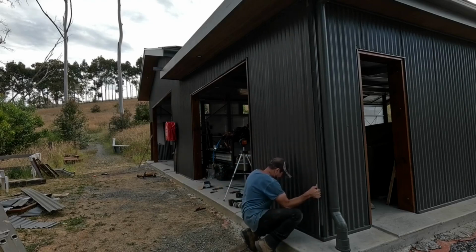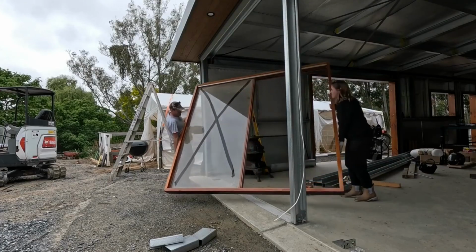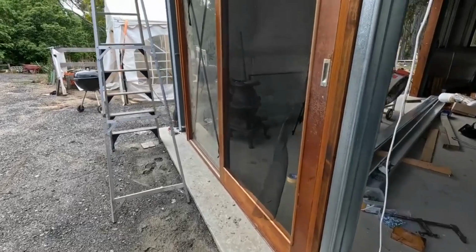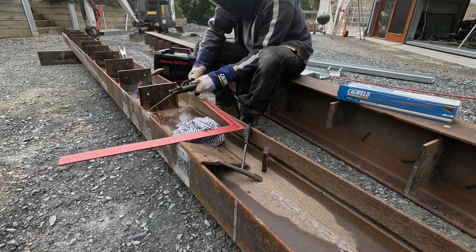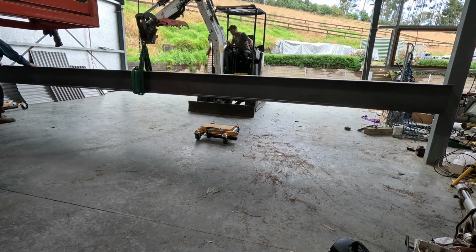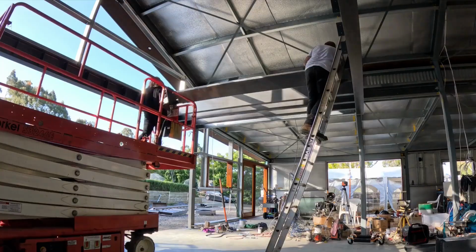Well, I hope you've enjoyed this journey. It's nearly done. From here I'm going to start some projects again, and I'll probably post just short videos of what I'm up to with the interior of this building as time goes on.